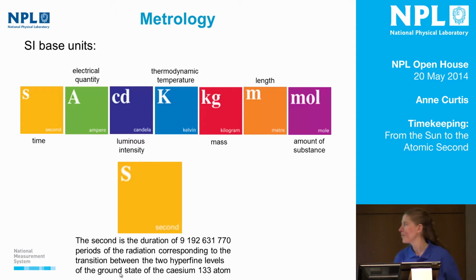I'll read it for you. The second is the duration of 9,192,631,770 periods of the radiation corresponding to the transition between two hyperfine levels of the ground state of the cesium-133 atom. It's the definition.